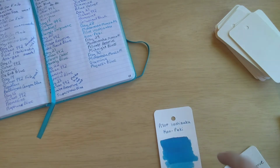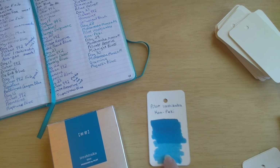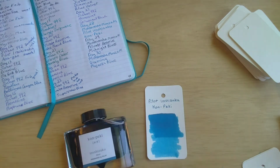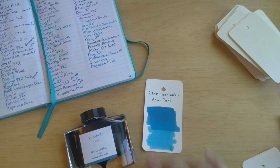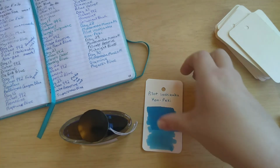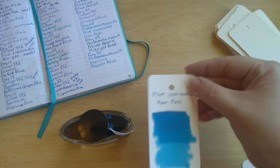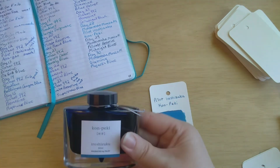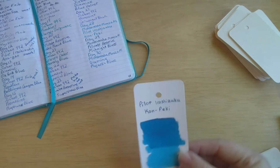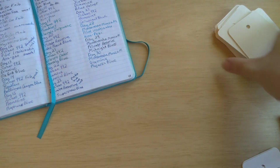All right, next we have Pilot Iroshizuku Konpeki, one of those bright turquoisey blues. We're familiar with the Iroshizuku bottle, but they're just so beautiful that I wanted to show it again. It's just that nice bright blue with some nice shading. I think it might get a little sheen to it depending on your pen and your paper. I haven't noticed any myself, but it's very pleasant to write with. I think it's kind of similar to Noodler's Navajo Turquoise, so that might be worth some comparison there.